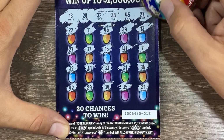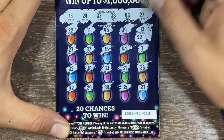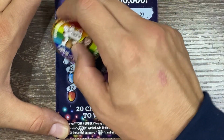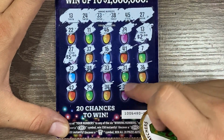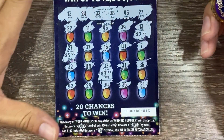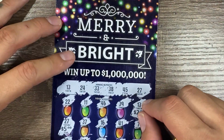All right, two matches. So we got 13 right here. I'm sorry, three matches. Yeah. Two. Seven. All right, where's the other match at? 33. All right, $10. So we got our money back on this ticket, on ticket 13 of the Merry and Bright. I like this ticket. All right.